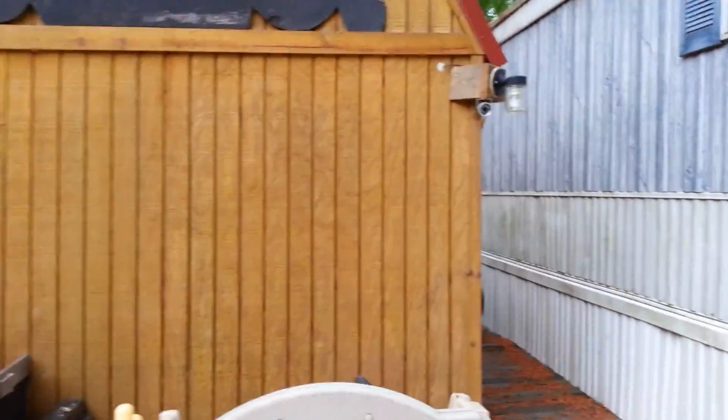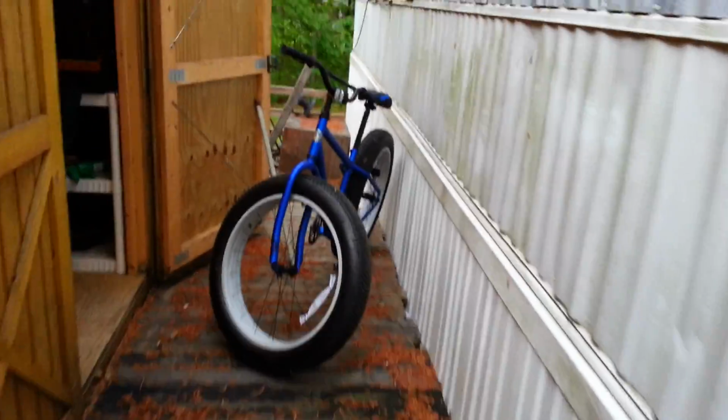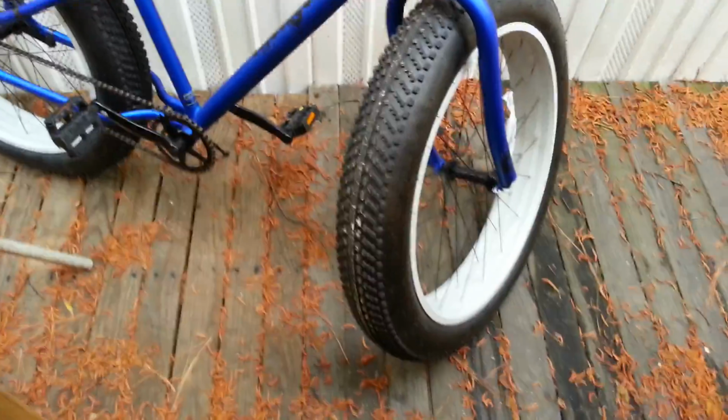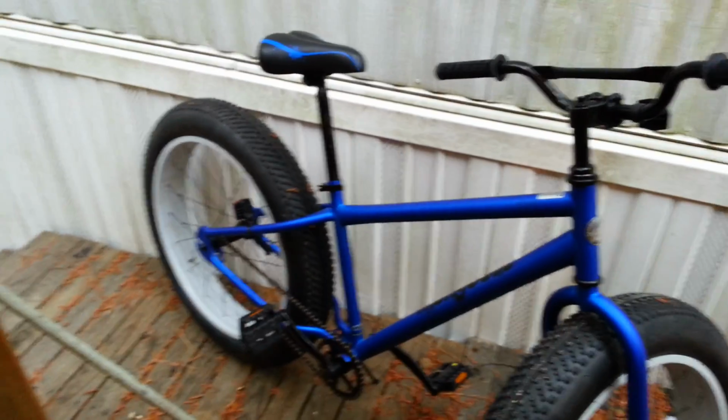Have you guys ever heard of a fat bike? It is absolutely awesome. 26-inch rims. They're, I think, 3.8 inches or 4 inches wide. I mean, here, there's my foot next to this tire. It's freaking huge. It's a Mongoose fat bike. This is just the coaster. It's got the coaster brake.